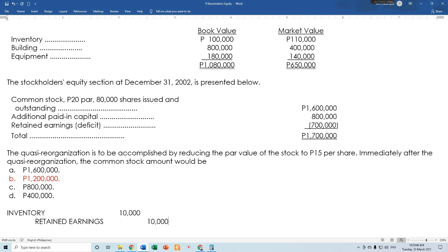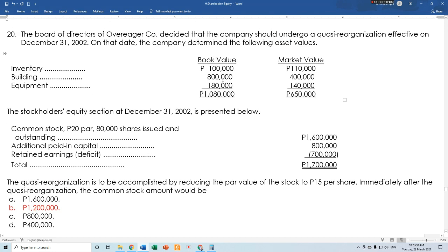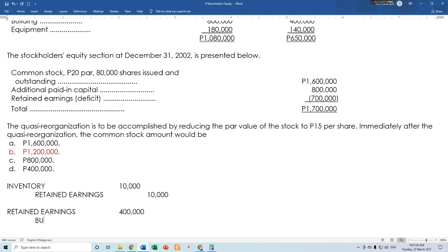10,000 din. Pagkatapos, yung building, book value is 800, market value is 400. So we are going to recognize a debit to retained earnings, 400. Tapos credit tayo dito ng building, 400 din.